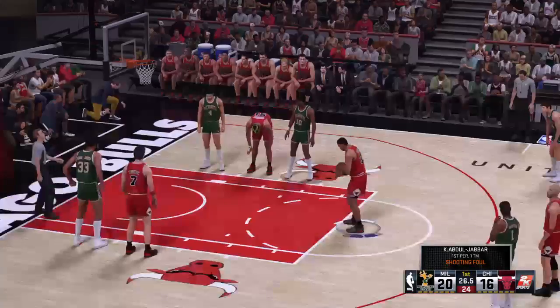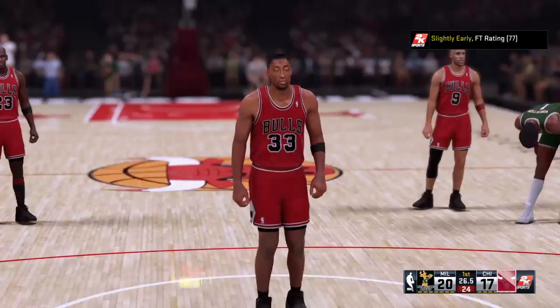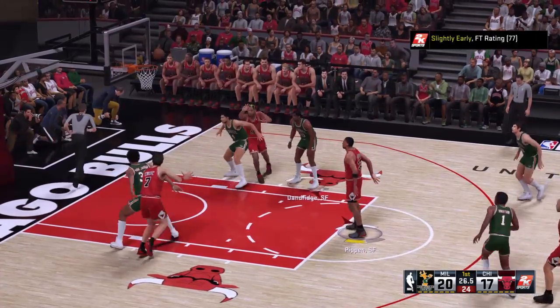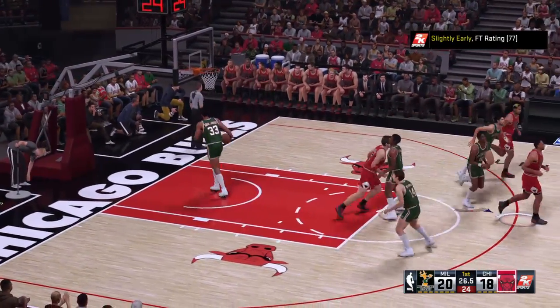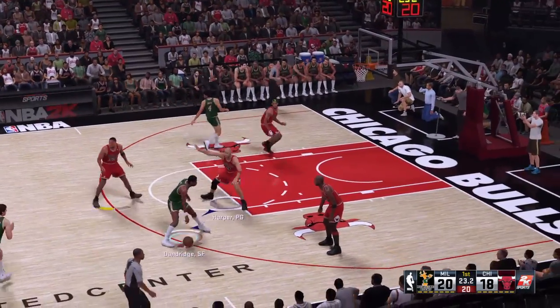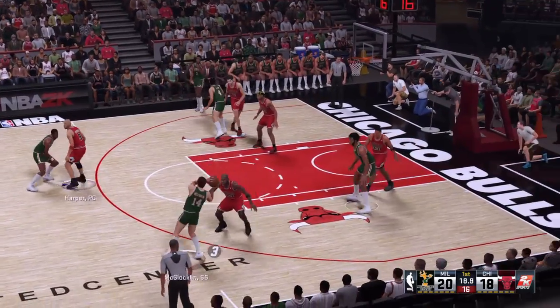Chicago shooting their first free throws. First trip to the line in this one. That free throw good from Pippen. And both free throws good for Pippen. And so it's Milwaukee now. 2-second difference between shot clock and game clock. Pass to McLaughlin.